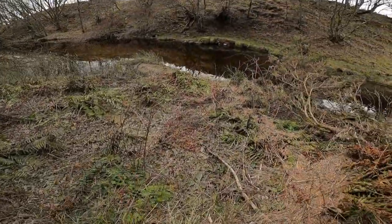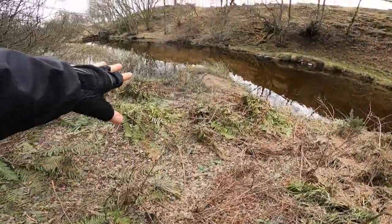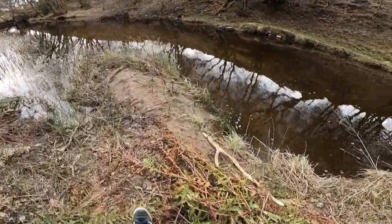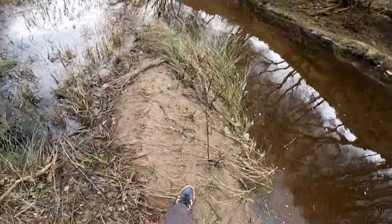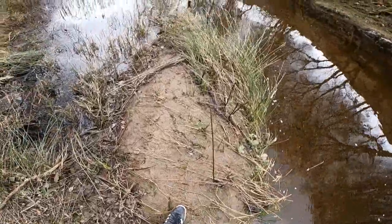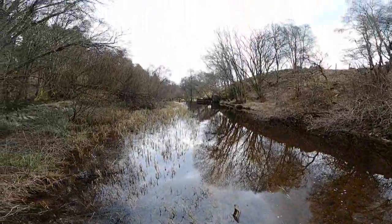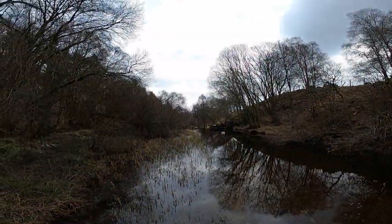I'm not really wanting to go too near it here because I'll sink. I don't want to end up underwater, folks. Look at this little sandbank that runs out here. Wow. That's the view down to the dam. That is cool.